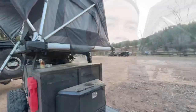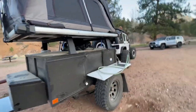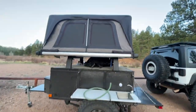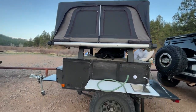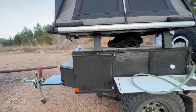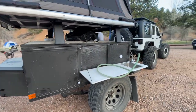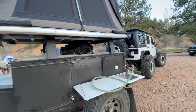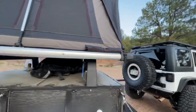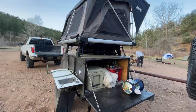Let me show you. So the setup, I'm pretty happy with it. The sink worked extremely well. It's nothing fancy, but that's what it's supposed to do, and the tent works pretty good. The roof rack worked extremely well. Solar panels charging the battery, so I was happy about that. And it tows really nicely behind the Jeep. Can't even tell it's there sometimes. Other than that, it's just the perfect size for this tent. We have enough storage in there.